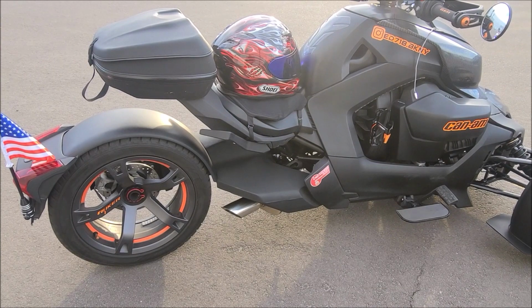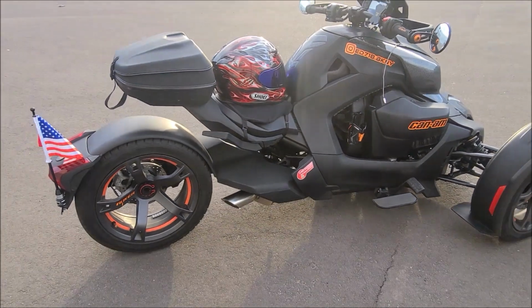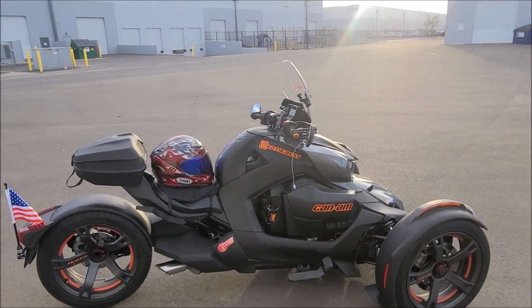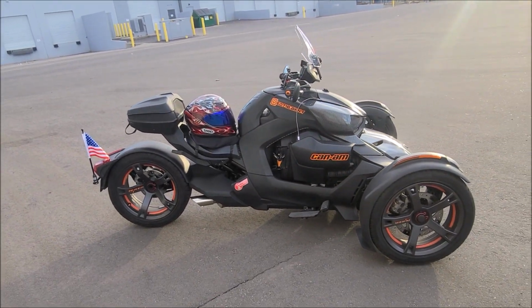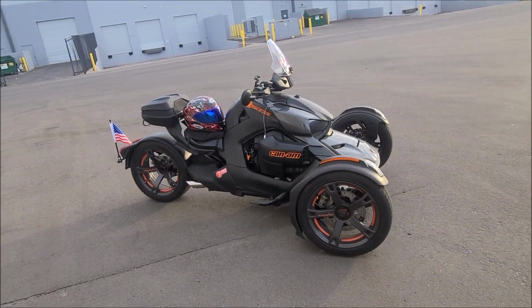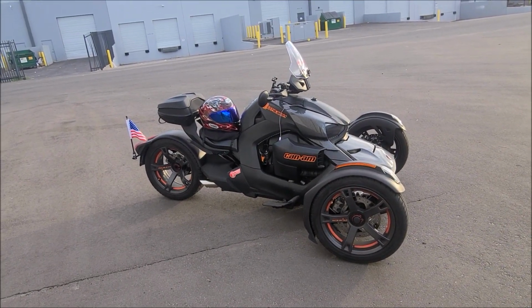His sounds a little bit more choppier. His sounds good, though. I've always liked the sound of the 600 more so than the 900. It just sounds a lot better. But I ended up getting the 900, so that's what I got. So there's the Ryker, the way it sits. Really like the way it sits.